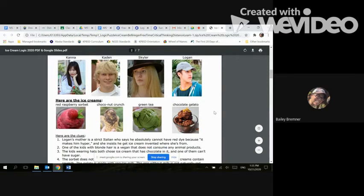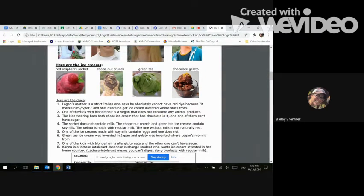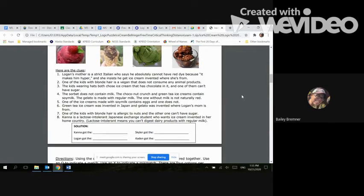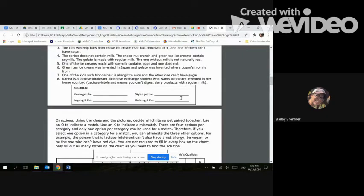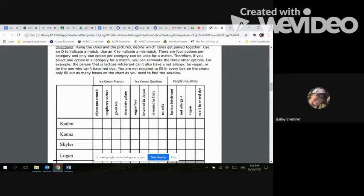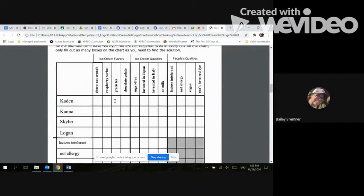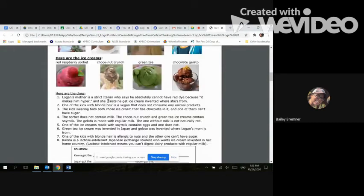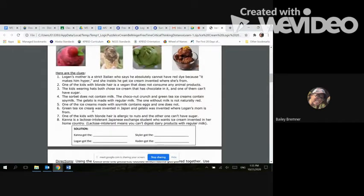And then at the bottom, you have your clues. So just like yesterday, we have a couple different clues telling us who ate what based off of their description, or what their name is, etc. You're going to use those to fill out who ate which kind of ice cream. Now, if you'd like, you can use the same kind of chart as yesterday to help you narrow it down, or you might just be able to figure it out based off the clues. It's up to you, depending on how much you know about ice cream.